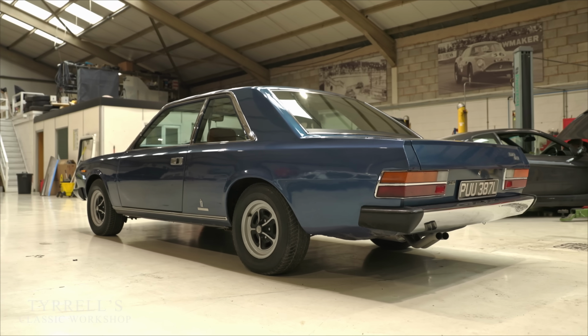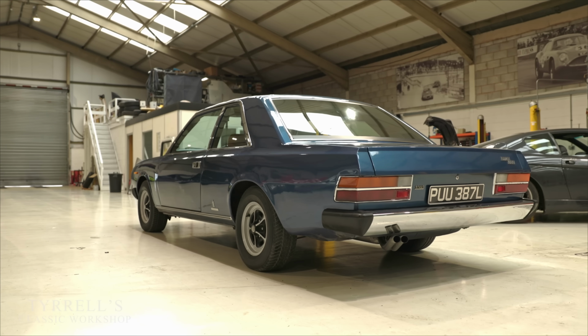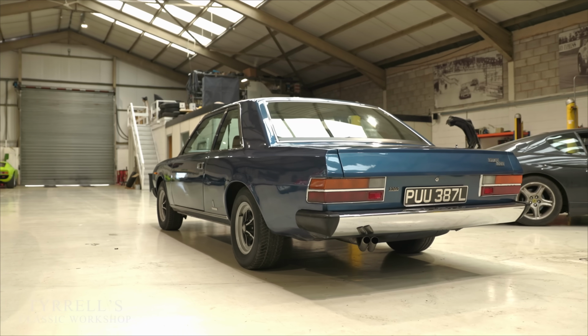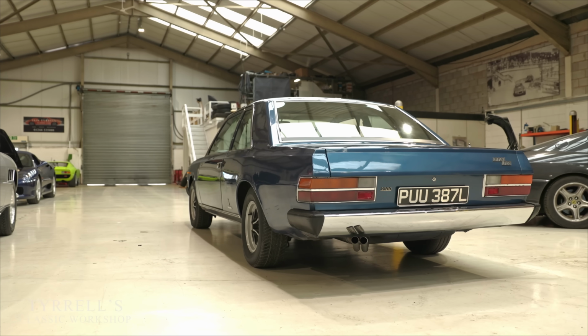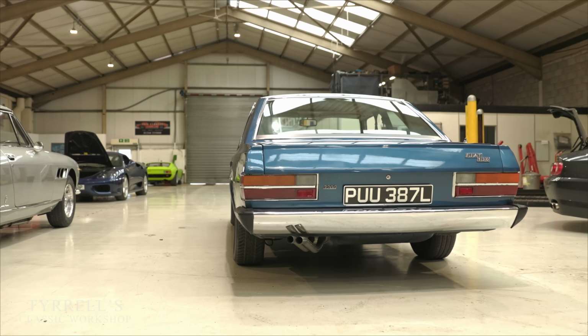I fell in love with the 130 Coupe when I was 19. I've actually had 4 of them, but that was the only one that worked. I've had 3 others over the years to try and bring them back to life, but it never happened. It was a dream. So we've got this car coming to the workshop.